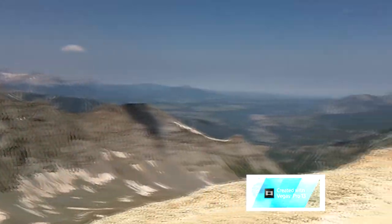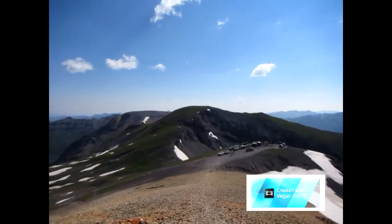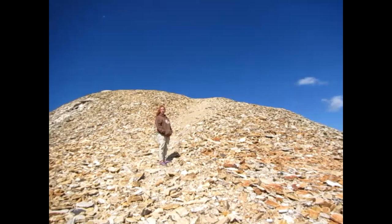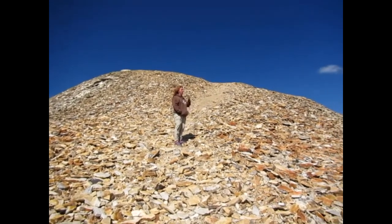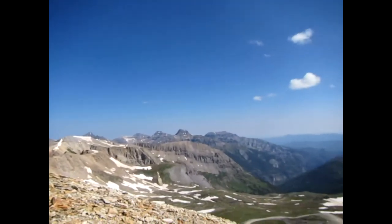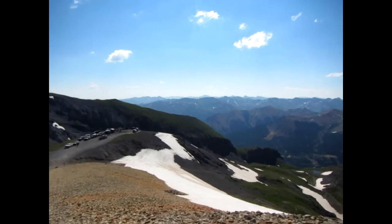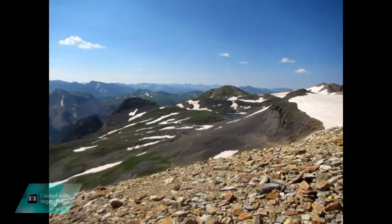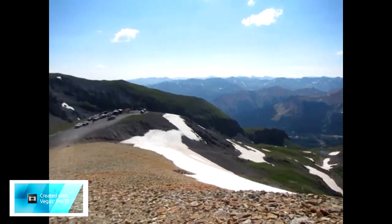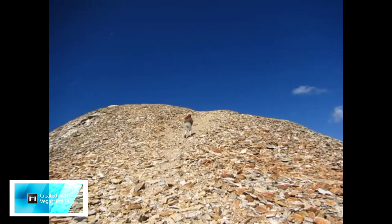Epic view. Top of the world. I feel like it. So it's not the top of the world, but it feels like it. Imogene Pass, we're not at the pass yet, but we're at a nice stopping point. So there's a little trail up here on top of the hill. I thought it might be man enough to go up it.